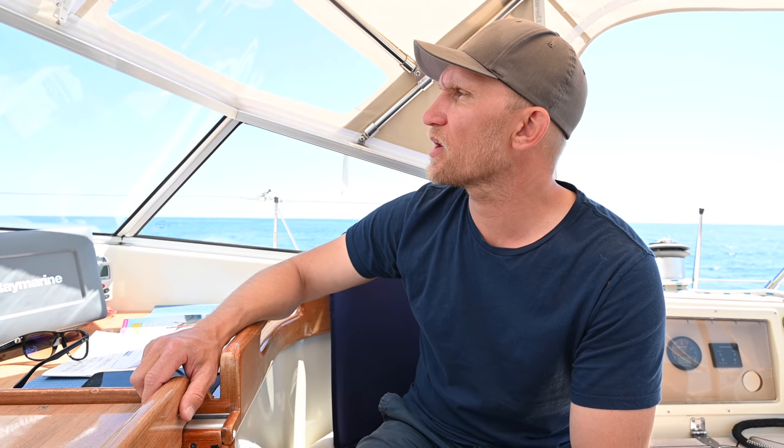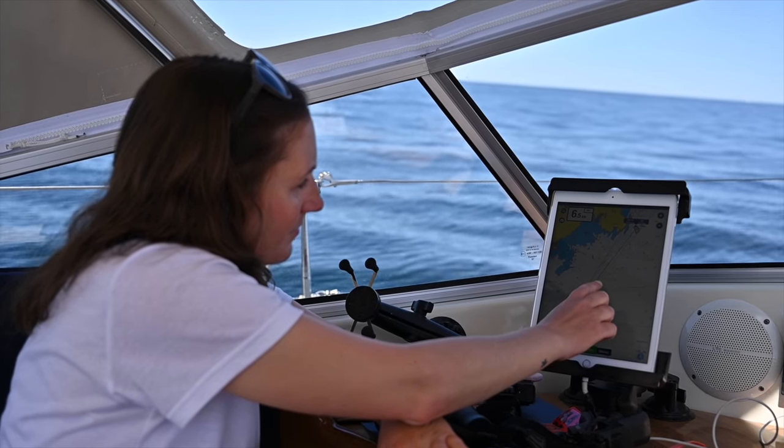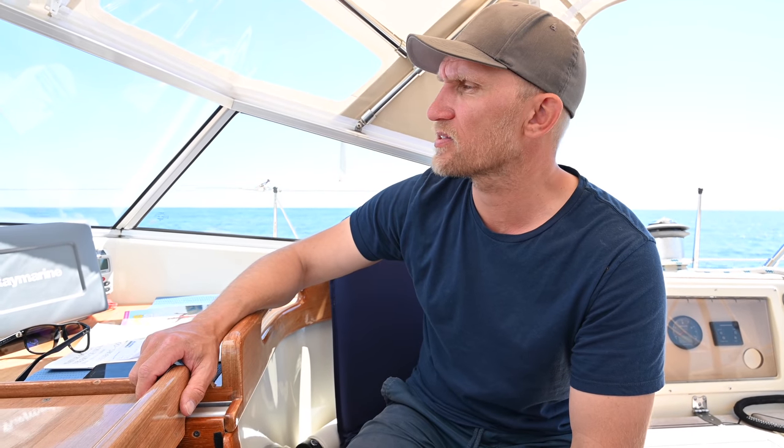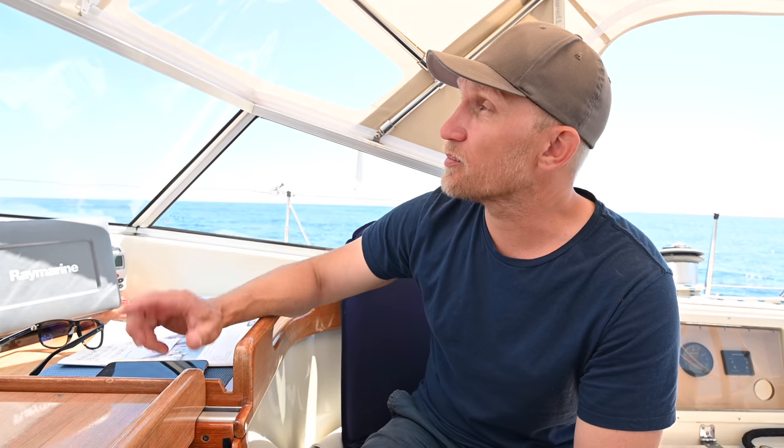So now we have around 25 nautical miles left or something like that to Hanö. And during the day, the wind will continue to change direction. Right now we have it at 60 degrees, but I guess it will be straight downwind in a few hours from now. And then we probably need to put up the whisker pole on the starboard side and sail wing on wing.